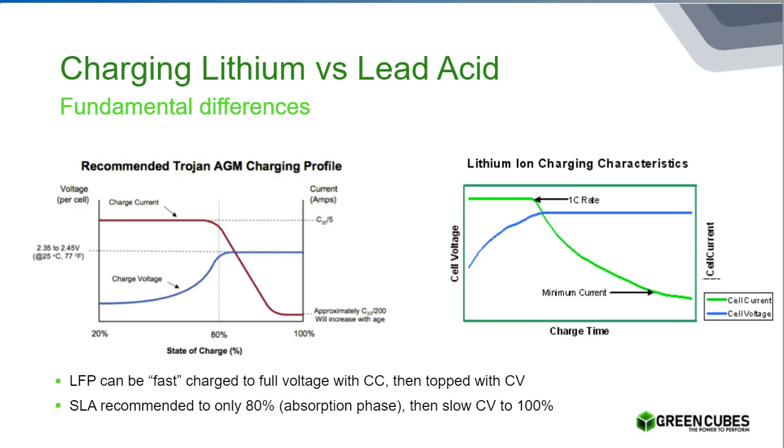So why is it that we're able to do this with a lithium-ion battery? Most of the advantage at the system level comes from the lithium-ion battery's charging properties. With both types of chemistries, there's a constant current phase and then a constant voltage or high state of charge phase, where the battery is basically fast charged at a constant current and then topped off at a constant voltage.